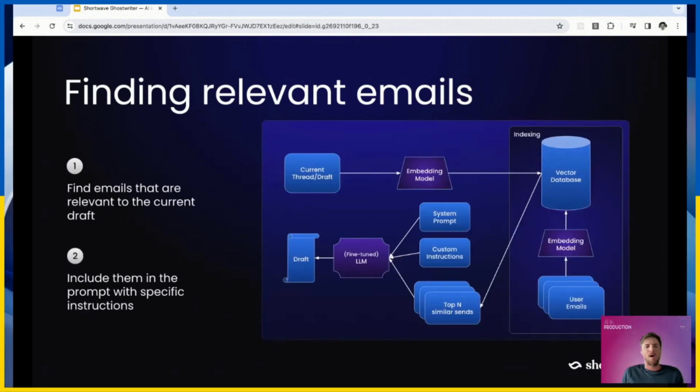So this is basically how our system works in a very simplified version. On the right, we have our indexing pipeline. This is an offline stage where as the emails come in, we run them through an embedding model and store them in a vector database, and that makes sure that we have basically all of your emails readily available for search when we need to. When you then ask the system to draft an email for you, or you're writing an email in the editor, we take the current thread or the draft you're writing, and we run that through the same embedding model. Then we can do an AI search or a semantic search in the vector database and find emails that you sent that are similar to the ones we're looking for.